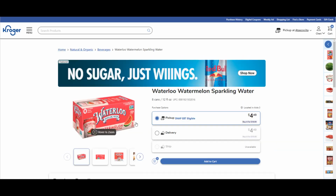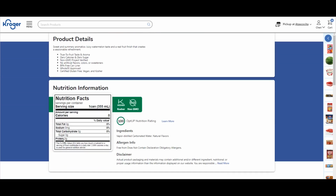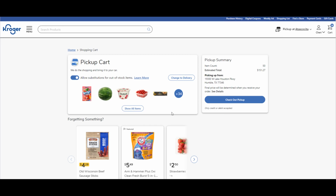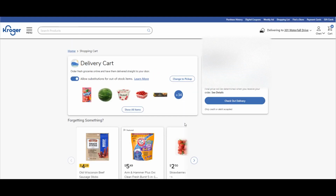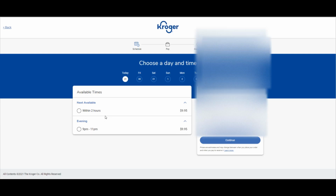If you want to look at specific details about a product, you can open it up and look at them. It tells you everything you need to know, including the nutrition facts. And here's some similar items. You can do the checkout pickup, or you can change to delivery at this point. Make sure your address is correct. You're going to have to choose a day and time.